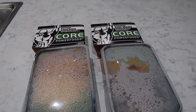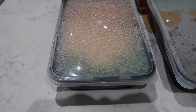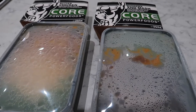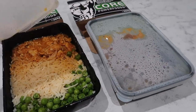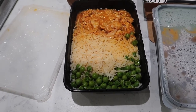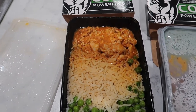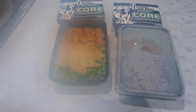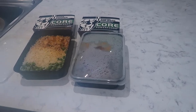Let's open them up. We've got a little tab just down in this corner, one on each side. Give that a little bit of a click. That's what we've got. So we've got some peas, we look to have a bit of rice, and then we've got what is the buttered chicken up the top there. It's still quite hot, as you can see. Steaming things up a bit.